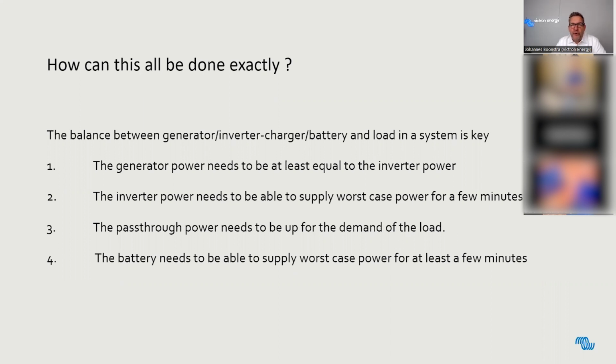In a system when a generator is running, the inverter chargers will be paralleled and synchronized to the generator. If the inverter power is too high, let's say you have 10 kilowatts of inverters but your generator is only 5 kilowatts, then the voltage regulation of that generator will be affected by these inverters. That means you cannot load the generator optimally anymore because the voltage will jump up and down. The rule of thumb is that the generator power should be at least matching the inverter power. So a 50 kVA generator also needs 50 kVA inverter power, or less, of course. You can run a bigger generator on a smaller inverter, but not the other way around.